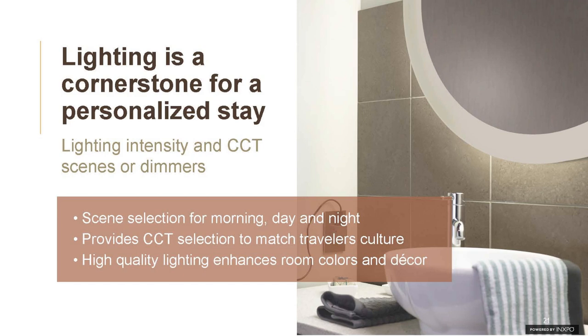So most rooms at a hotel, and in a good hotel, set a mood that's the cornerstone for a pleasant guest experience. Good lighting is essential for health and well-being, and by using IoT technology, smart lighting, and human-centric lighting, a guest experience is created that makes the most of our circadian rhythm, taking into account CCT, which is correlated color temperature, SPD, which is spectral power distribution, and exposure to natural light.